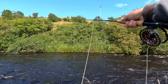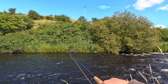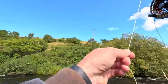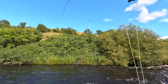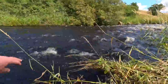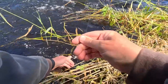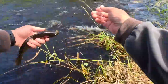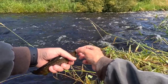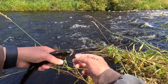Oh, there was a wee tap there. There we go. That's a better fish. Turn the dry this time. Ooh. Christ, it jumped onto the bank in there. Oh, he's tangled my leader. He's wrapped himself around the nymph and the dry. God, what a knitting job this is.